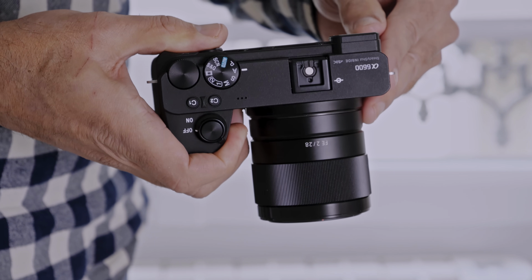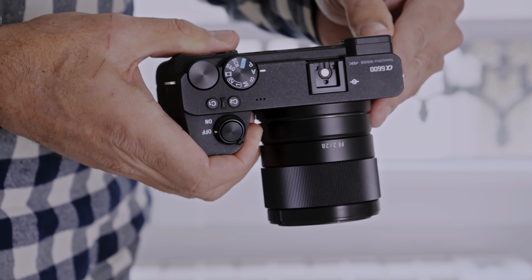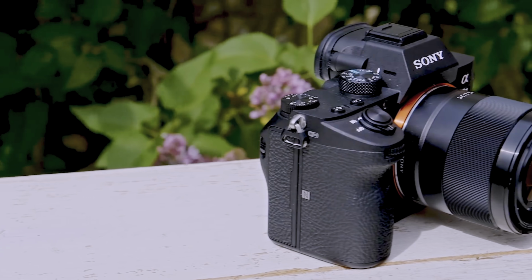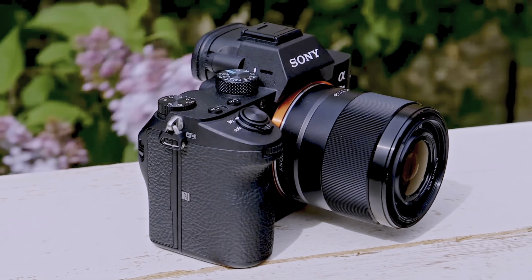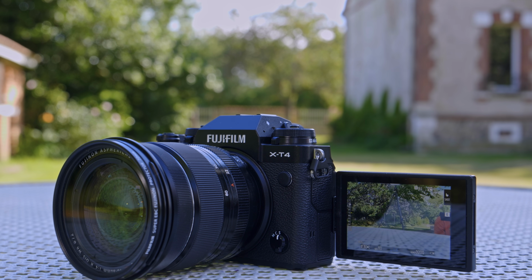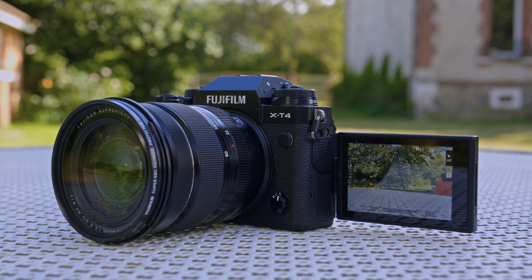The X-T4 is a superior camera to Sony's A6600 in every way except the autofocus. The only thing making it a hard sell is the $1,700 price tag. That's far more than the $1,200 A6600 or $1,100 M6 II with an EVF. For that kind of money, you could easily go full frame and get Sony's A7 III. However, I think the X-T4 handles better than even the A7 III and has superior video capabilities too.